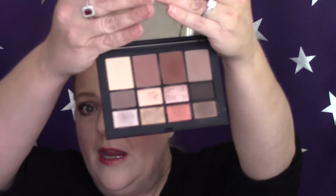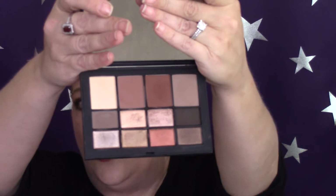Today we are going to go through the new NARS Skin Deep eyeshadow palette. It has got 12 neutral shades. Very pretty. It retails for $59 wherever NARS is sold. I got my palette from Sephora, and so far I really like it. Now today's video is going to be on the Twofer Tuesday because it's going to be pretty short since I already did my eye look with it.